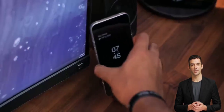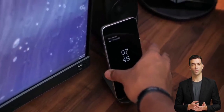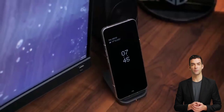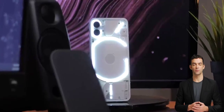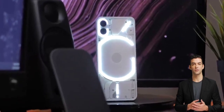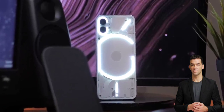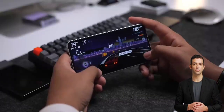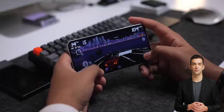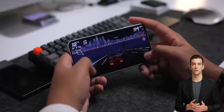Carl Pei has stated that the Nothing Phone 2 will be more premium. We also know that it'll be getting a Snapdragon 8 series processor. The 8 Gen 2 would be awesome, but my money is on the 8 Plus Gen 1, which to me works out because it'll save money and still provide buyers with a powerful chipset. So if this first entry here is any indication of what's to come, I'm here for it.